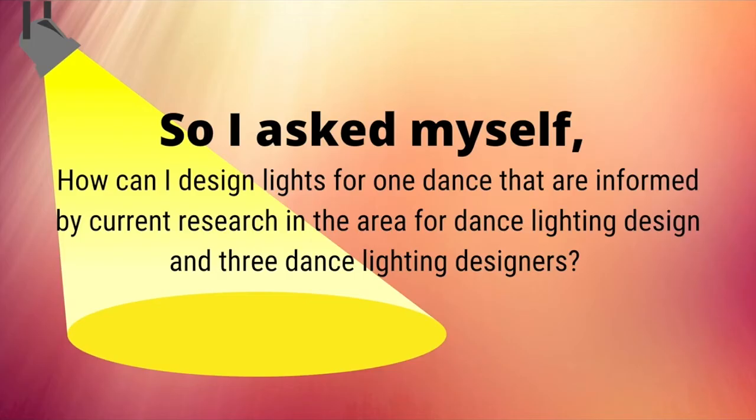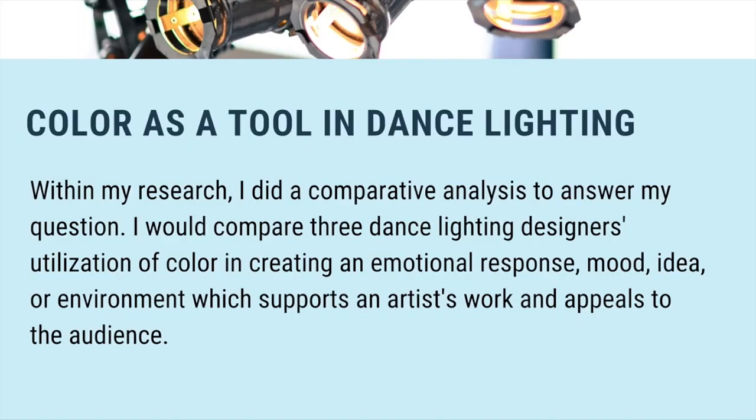So I asked myself, how can I design lights for one dance that are informed by current research in the area for dance lighting design and 3 dance lighting designers? Within my research, I did a comparative analysis to answer my question. I would compare 3 dance lighting designers' utilization of color in creating an emotional response, mood, idea, or environment which supports an artist's work and appeals to the audience.